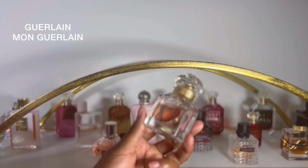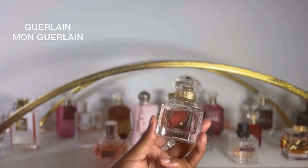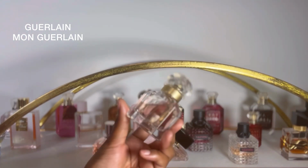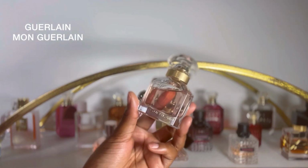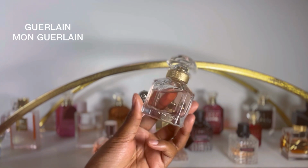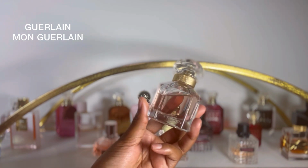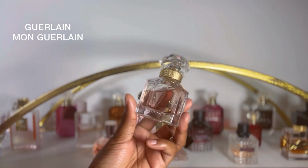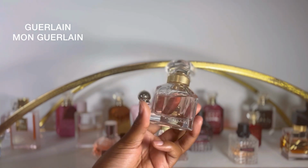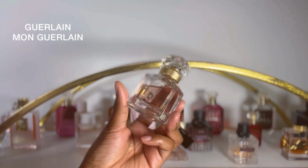If you like YSL Libre, the original version, I definitely think you would like this. They're not similar at all, but they kind of have the same vibe. And I think that's because of the lavender note in here. But if you like lavender in your perfume and you like floral notes in your perfume, I definitely think you would like this. This is ultra feminine. It's pretty. This is such a good fragrance.